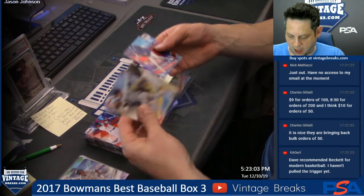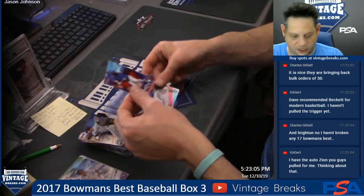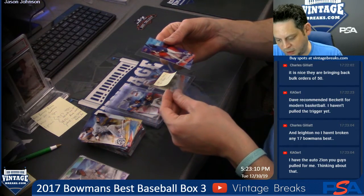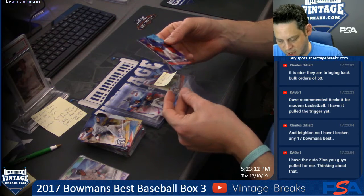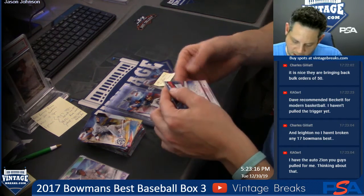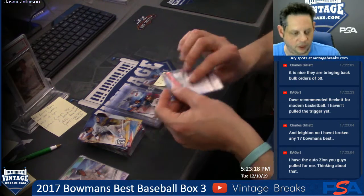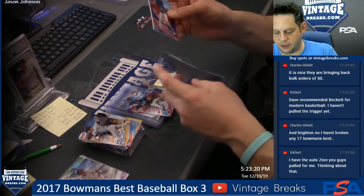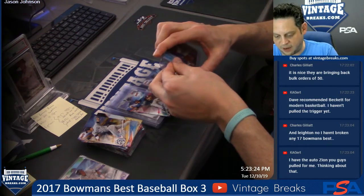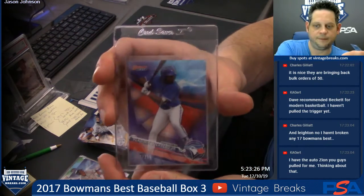Oh, I think that we just got a really, really nice hit, Jason. Wow. You got an early Vladdy numbered out of 250. This is awesome. Doesn't say rookie, but it's got to be an early one because I think he had a 16 Bowman Chrome. But nonetheless, this is nice. We'll grade this for you in the house. Number 7 out of 250, Jason. Pretty cool.